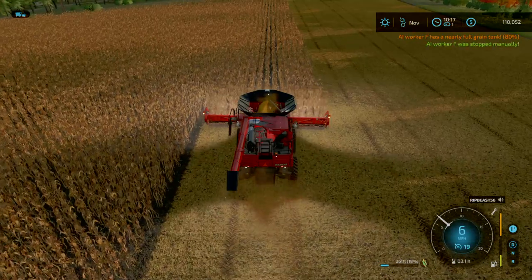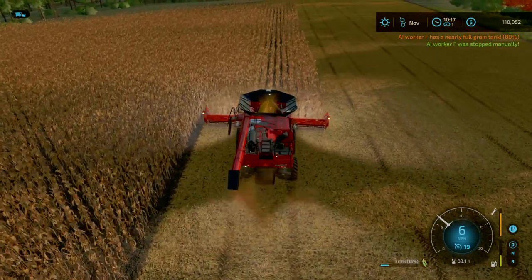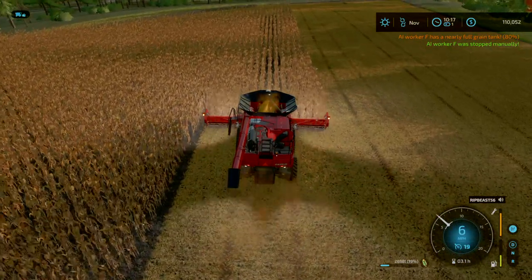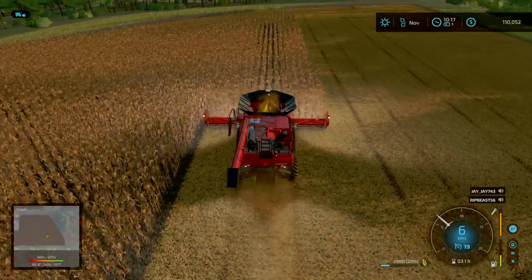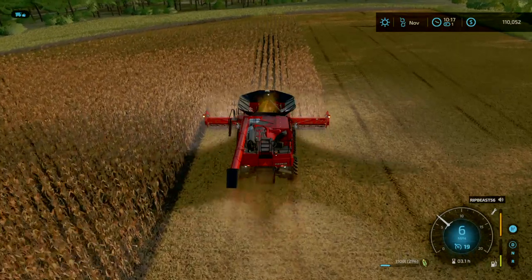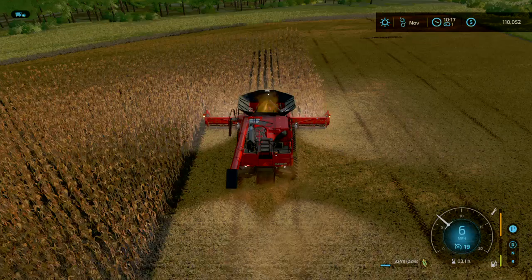Whoa, whoa, whoa, whoa, whoa! This hill just took it from going in a straight line to just cut right in the middle of the field. Oh yeah, love that. I got tipsy on the one side, so it just started slowly dipping down. That's always fun.